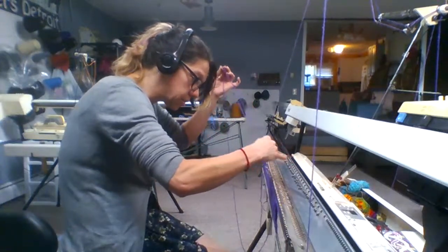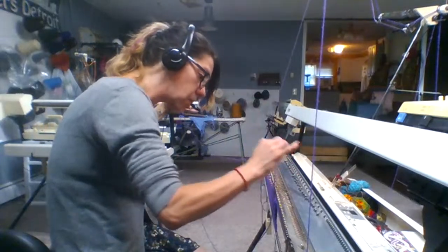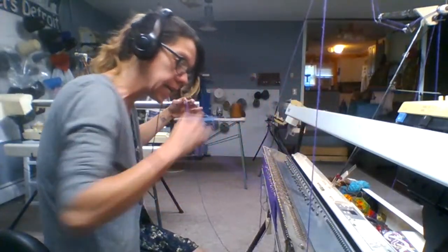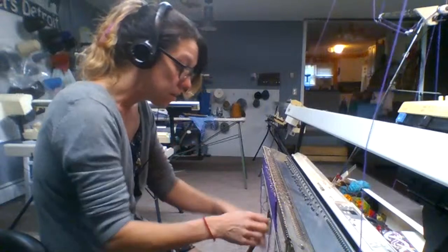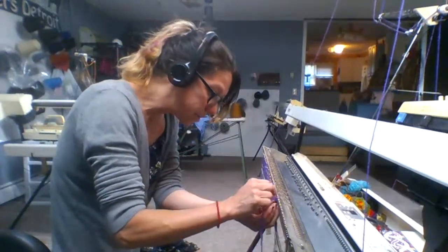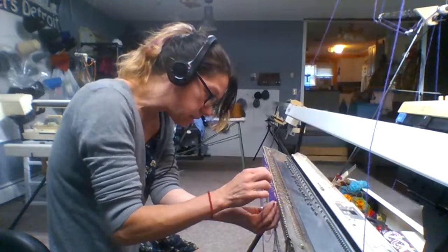There are easier tuck stitch ones that I could have just flowed with you, but I figured why not try something new live? And you guys can see the actual process instead of me just like, oh, look at how easy this is. I get it right every single time. Because I'm here to tell you, I don't get it right every single time. But that is quite all right.